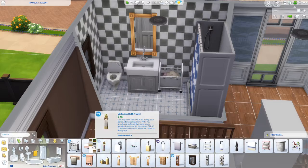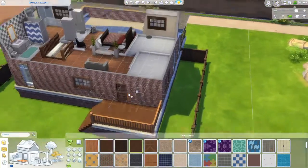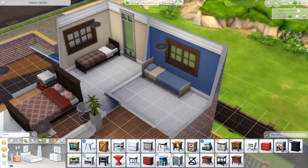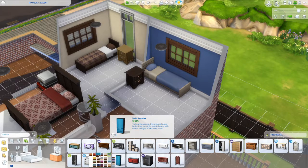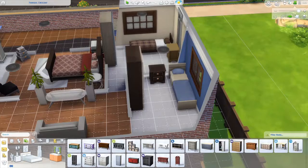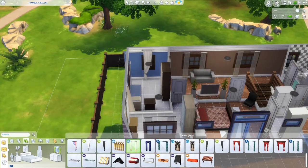This is the second bathroom, the upstairs bathroom, that all of the upstairs bedrooms will share. Yes, okay. And I made the floor of the upstairs balcony area that's part of the master bedroom the same as the floor of the patio and the back porch, whatever you call it. And these two bedrooms, I didn't really furnish a lot or decorate a lot. They're just two extra bedrooms. I just put a bed, a dresser, and a closet in both of them, and I just changed the color swatches. So yeah, if you download this, do whatever you want with those bedrooms.